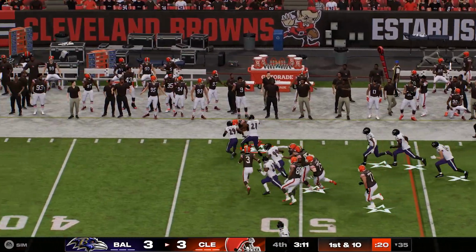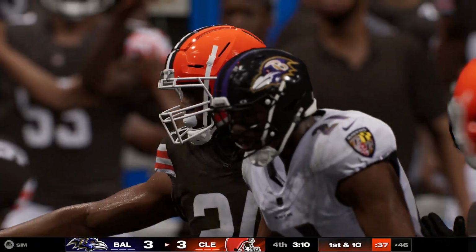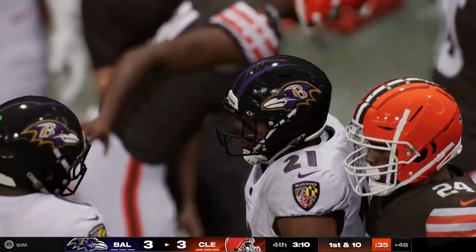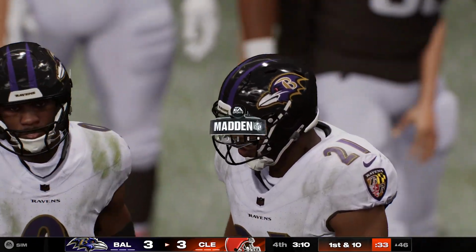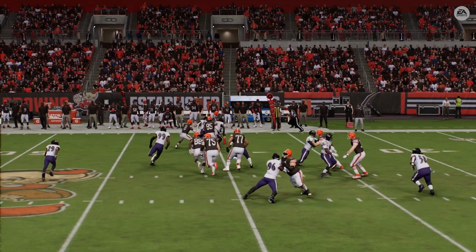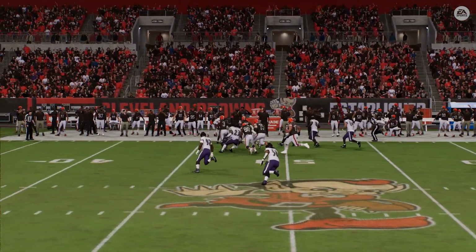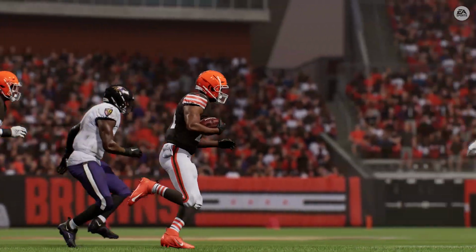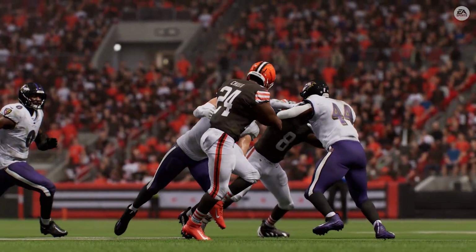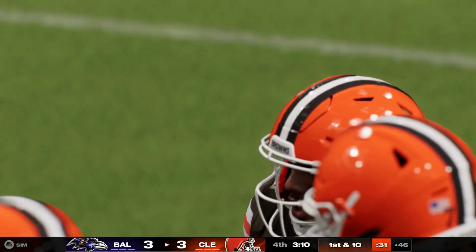Oh, a solid stiff arm and some open field. And he'll take this to the other side of midfield before going out of bounds. First play of the drive, a success, 19 yards. Interior of that line blocked really well on that run, but also the 2 tight ends, they blocked well too. Not only have they scouted the line of scrimmage, with their agility, they can get upfield and hit moving targets like linebackers, defensive backs. They do a really good job helping out the running game.